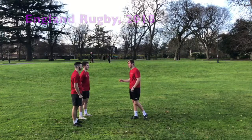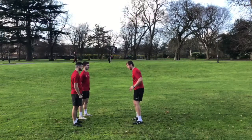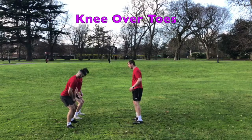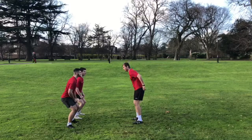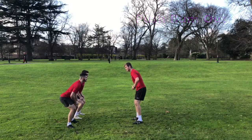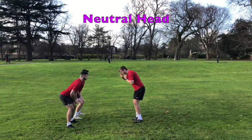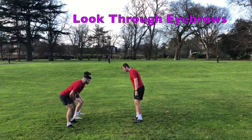We're going to go over the tower power now. Okay. So feet shoulder width apart from this. Okay. You want to bend your knees just so you can't see your toes anymore. Okay. Push your bums out. Okay, bring your gut in. Okay. And then you want your head in a neutral position so you're looking through your eyebrows.